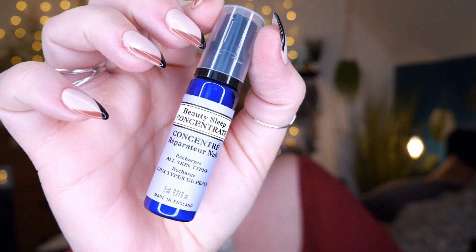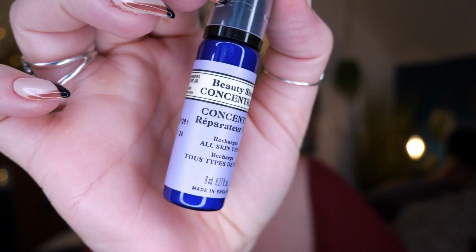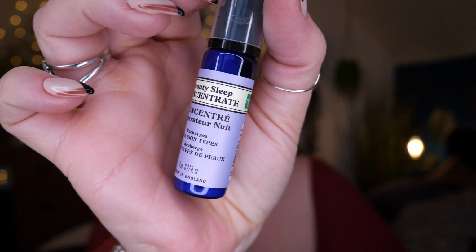Day number 10 here. We sow, we grow, we bottle. We got a Beauty Sleep Concentrate. Recharges all skin types. And there's 8 mils here. No, I don't know this. I don't know anything about this.